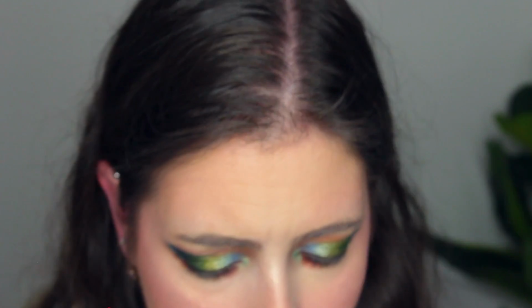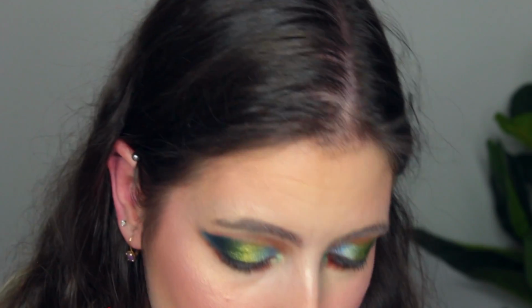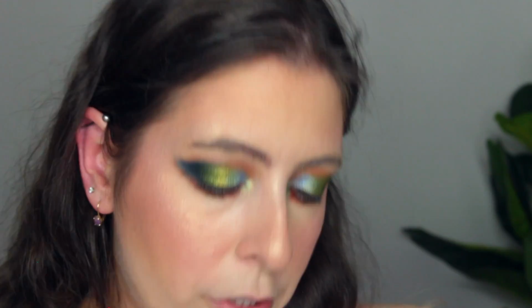Okay, I look like a mess. I'm gonna clean these up. I'm gonna probably do the rest of my face or most of my face, and then I'll be back to do the eyeliner. All right, so most of my face is done. And time to move on to the Guide Beauty eyeliner. And this is in the shade black.